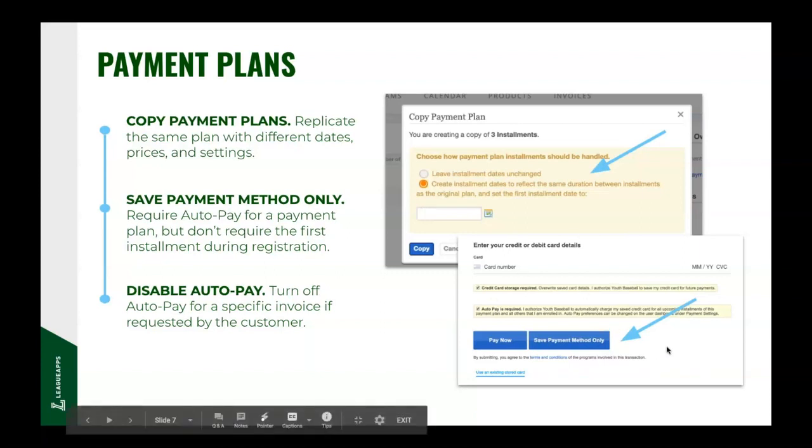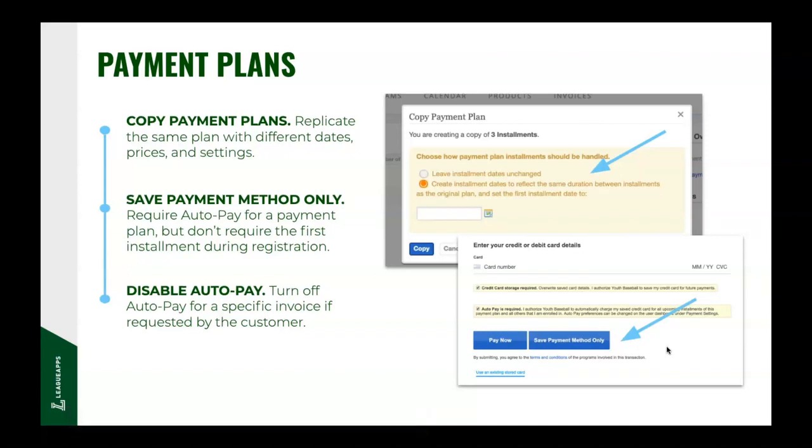As you see in the second screenshot, when a participant is checking out, they will be prompted with pay now or save payment method only. So what this would do, it would prompt them to save a credit card or a bank account, and then when that first installment comes about, that's when their first charge hits.